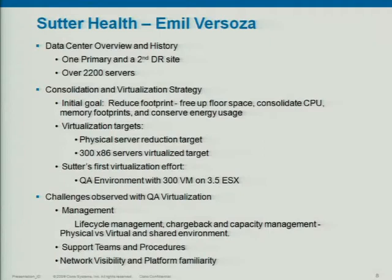In addition, we have a secondary site that serves as a disaster recovery site 15 miles away from our data center. Sutter currently has over 2,200 servers in production. In our data center, space and power has always been an issue. We needed a solution that would reduce footprint within our data center. We chose virtualization as that solution that would enable us to free up space, consolidate CPU and memory footprints, and conserve energy usage. Sutter's initial target was to virtualize 300 servers.